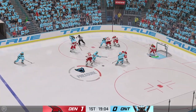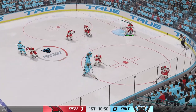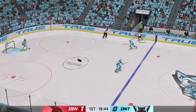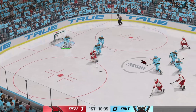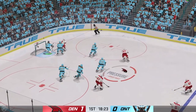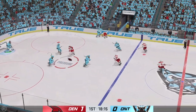Ontario's won the draw. Now let's see what they can do with it. Forces the turnover. Mesner's moving the puck through his own zone. Gaining momentum up along the side. Drives to the sweet spot. Takes the feed at the back end. And he takes the dish. Denied by Breitenheis. Can't keep a hold of the puck after that play.